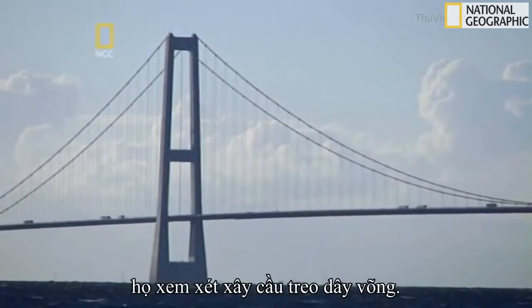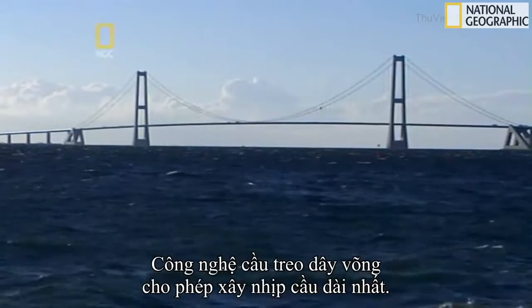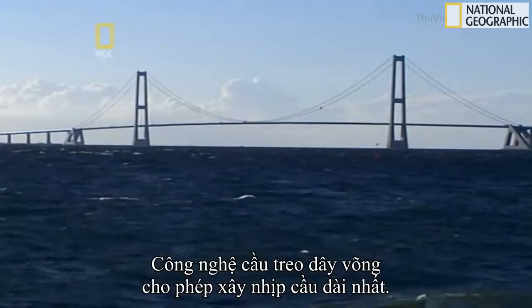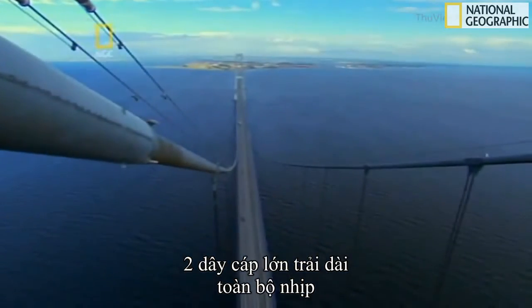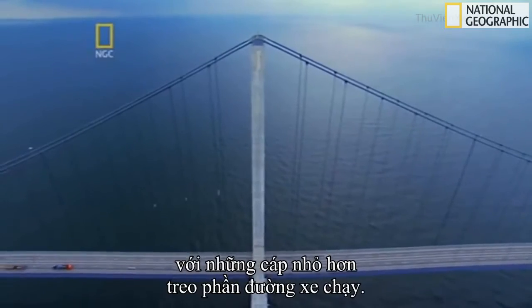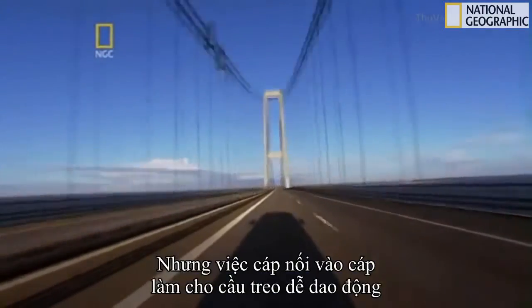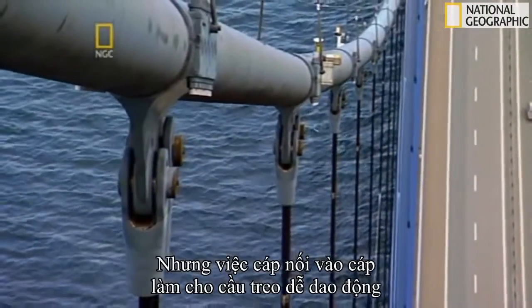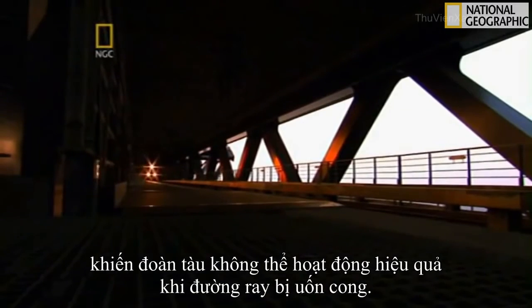Unable to build an arch, they then looked at building a suspension bridge. Suspension bridge technology enables the longest spans of any design. Two enormous cables stretch the entire length of the bridge, with shorter cables dangling down to hold the roadway. But connecting cables to more cables makes suspension bridges very flexible, and trains can't operate effectively on tracks that bend under their weight.